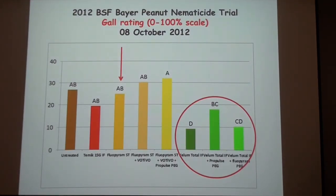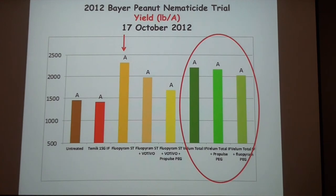Trials from Tifton. This is gall ratings. The green bars, that's the reduction in nematodes or nematode damage where we use Velum Total. The red bar is Temik. It performs especially well. And when we look at yields, no take-home yields there, but what you can see is our best yields actually were Velum Total. The red bar was Temik.